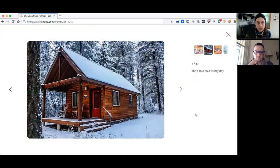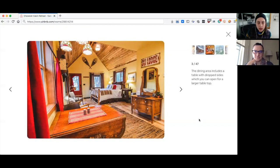Yep. This is a great second photo. I think it's so cute, adorable, love the porch. Okay, so this is another perspective of the room. I don't think this is a bad photo for the gallery either.